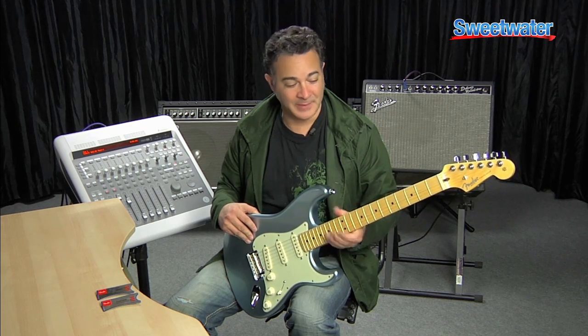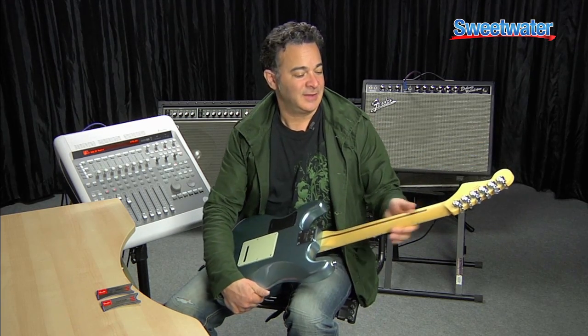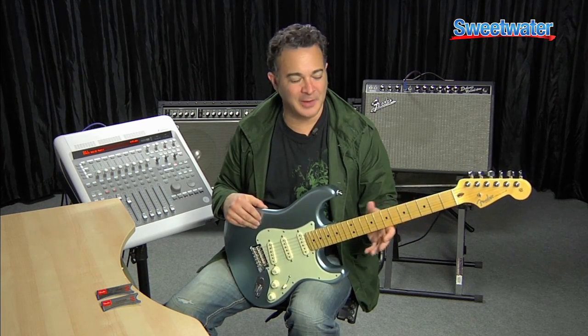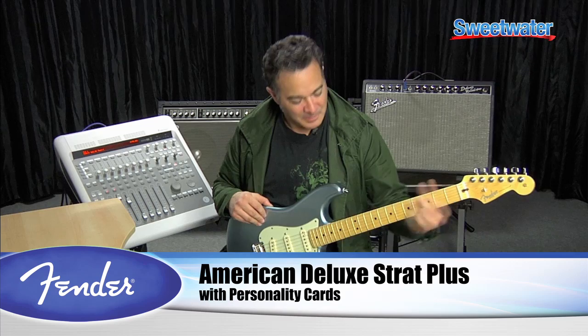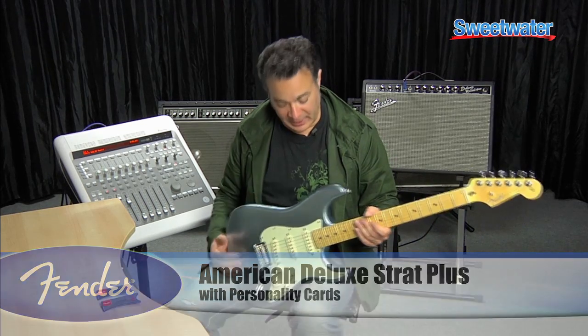chords, better for bending. It's got what they call a modern C shape on the back, and this guy has a satin finish, a really very comfortable neck to play, doesn't grip. It's perfect for really a massive range of styles. It's really, really well done.